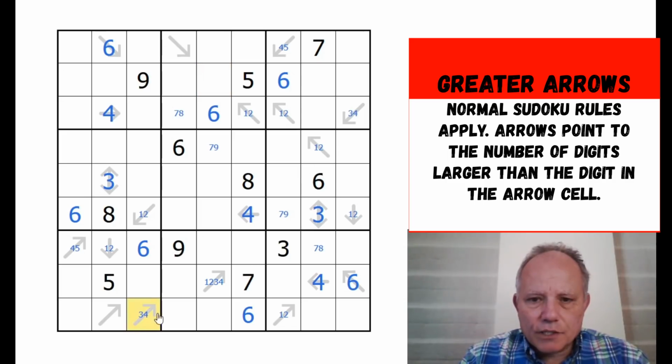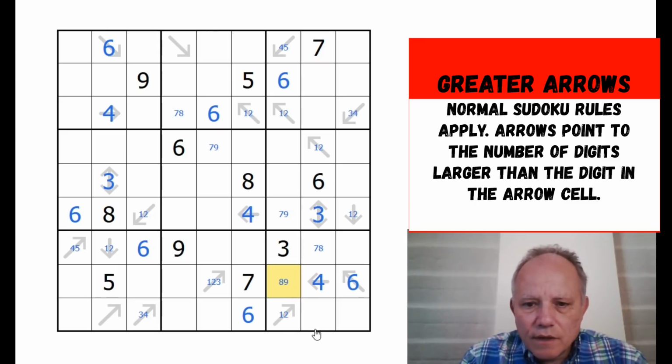I'm still anxious to prove whether that's 3 or 4, but I can't quite do it yet. Now this can't be 4 anymore, because there's a 4 here. This is only 1 or 2. Therefore, one of these has to be 1 or 2. 3, 4, 6, 1, 2. So this is 8 or 9 as a result.